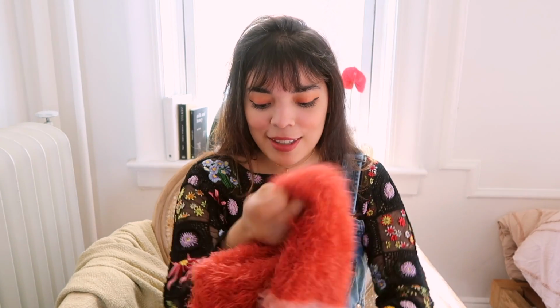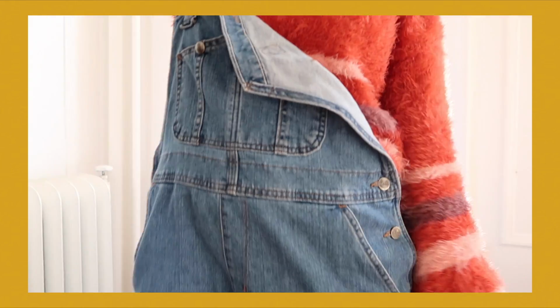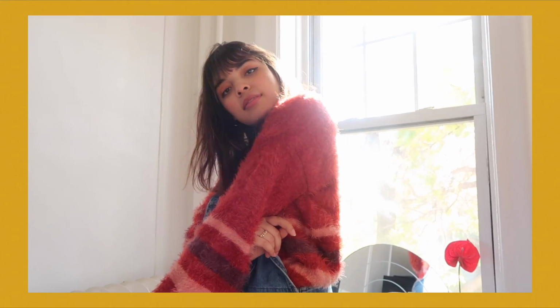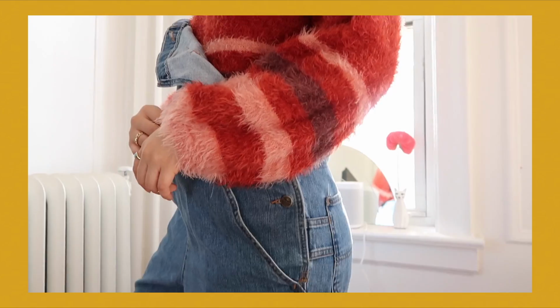Next up, I have two items that are a little bit more season appropriate for right now because it is freezing outside and I definitely don't have enough sweaters to wear that I can kind of vary and change up. So I was pretty excited to find these. The first one is this For Love and Lemons red. It's kind of like a red throwing off into like a salmon-y pink tone with these stripes on it, and it's just super fuzzy and soft. I am not even exaggerating. The sleeves kind of billow out at the ends. It is just a stunning piece.